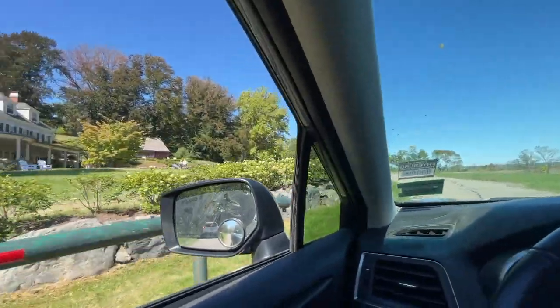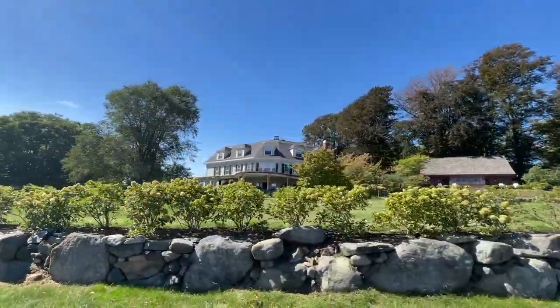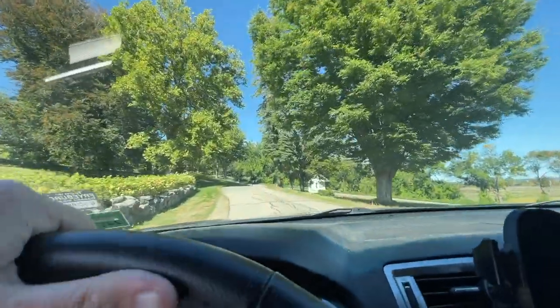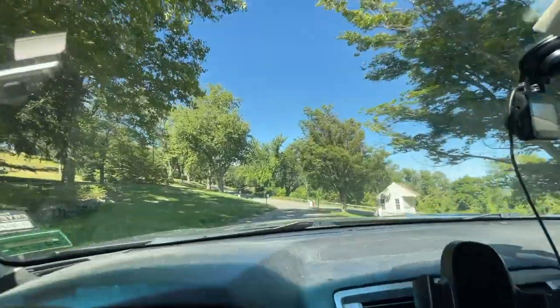Making the way up, this is the Inn at Castle Hill, which I've always wanted to stay at. Can't afford it, you know. And I'm a Trustees member, so I got in today for free, which is always cool. My girlfriend got me a Trustees membership for Christmas.